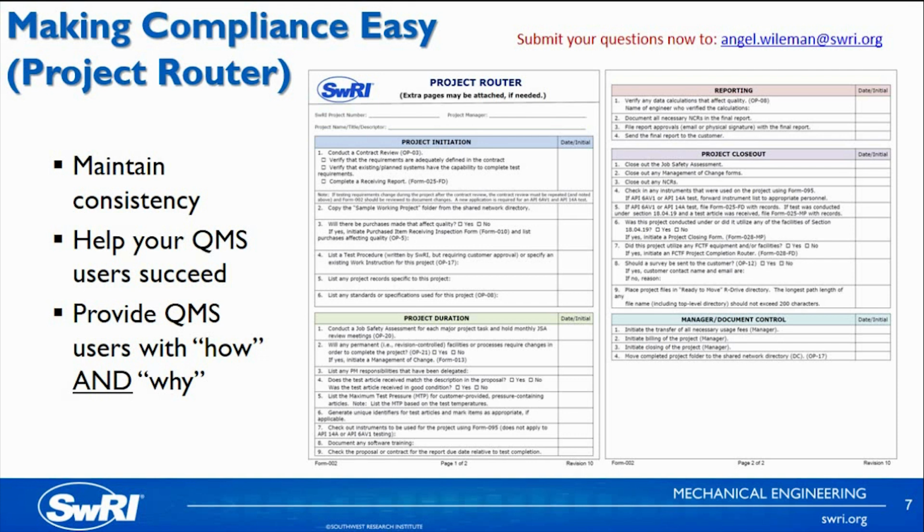We hold a short meeting once a month to highlight the why of our quality system to its users so that they understand what's driving our goals and methods. It really helps with compliance because the users understand why they're doing what they've been required to do.